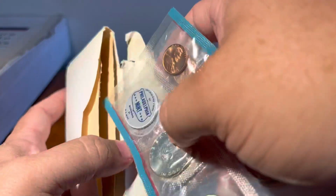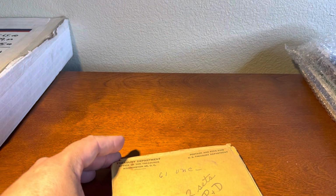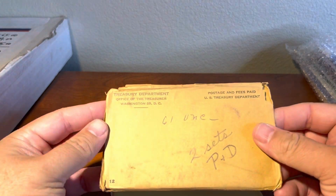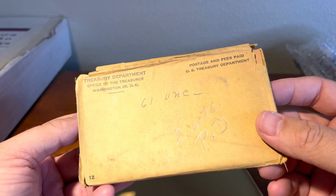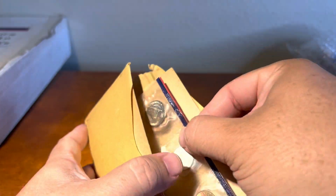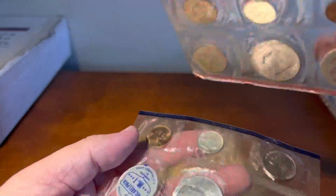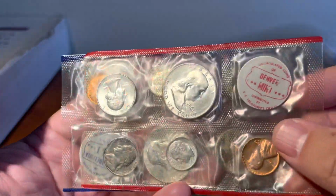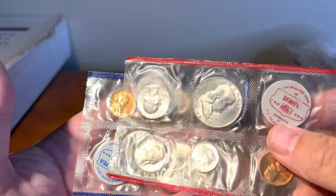Kind of no frills for these earlier dates, but always really fun to look through. 62, we'll skip that one. So that one has Franklin $50. This is a really worn 1961. It looks like an uncirculated set. Let's see if we could gently take these out of here. Again, more great material to search through for RPMs, that sort of thing. You never know what you're going to find in here.